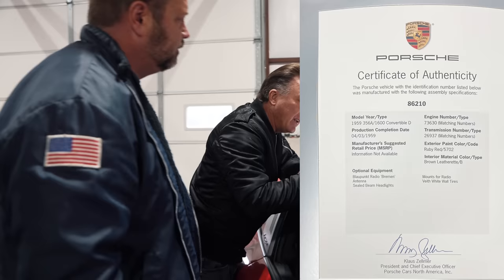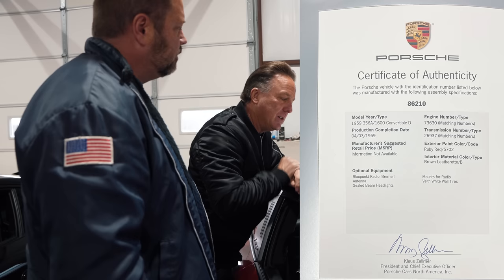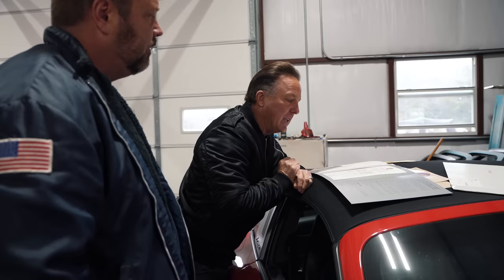Now, what's interesting is the interior is brown leatherette. I believe that's pretty rare. And Sean, you're correct. It was ruby red. So the one tag we're missing would have told us this, that goes inside the door. If there was any tag on the car that I'd want missing, it'd be that one. It's like the Porsche emblem, you know. I'm like, well, that sucks.